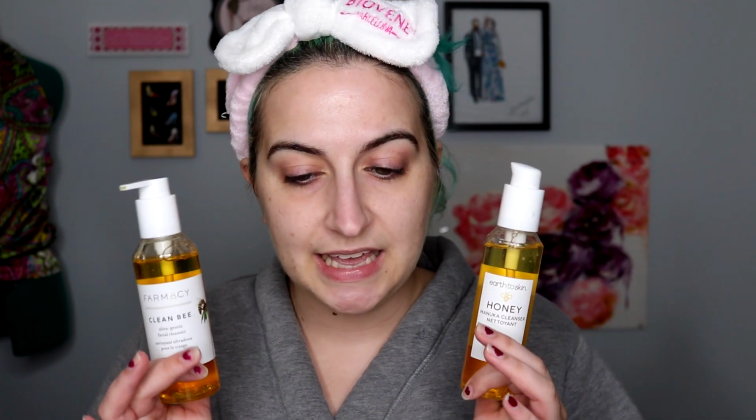Wait, there is fragrance in here. Okay, so there you go. There is fragrance in here, but it just smells like a little too much. It smells a little too fake, a little too honey, a little too on the nose, if you will. Do I think that these are interchangeable if you have unbelievably sensitive skin?